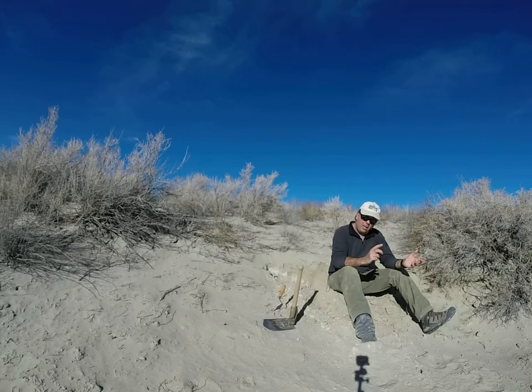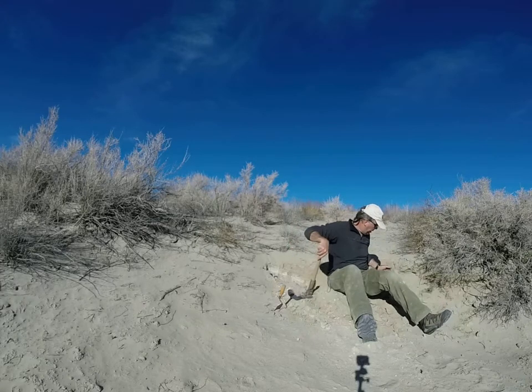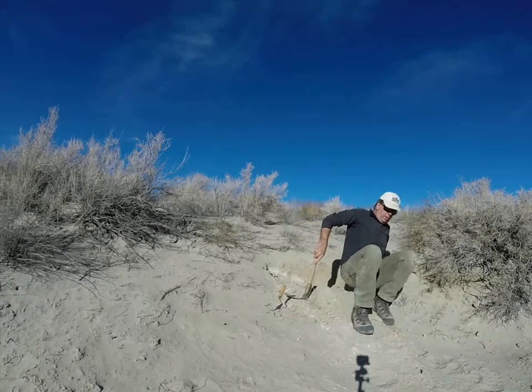I don't know. And so right now we're in a 3-year drought. It hasn't done much yet this winter, but it's only early January and we're still hopeful. But it's possible. So let's go look and see if we can see some more of this tephra. Let's walk along a little bit.